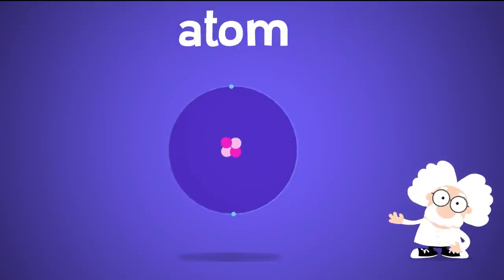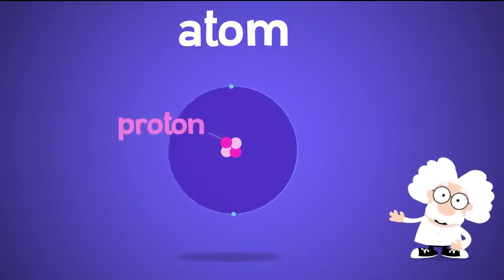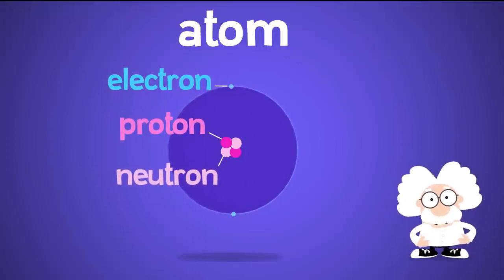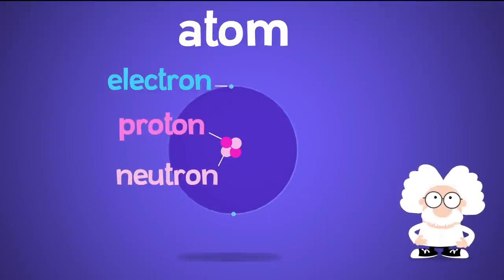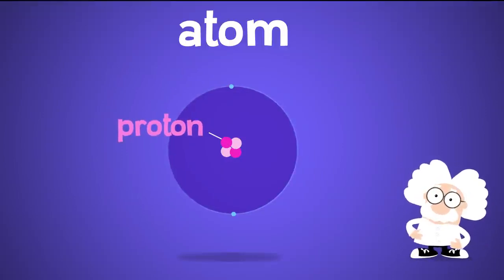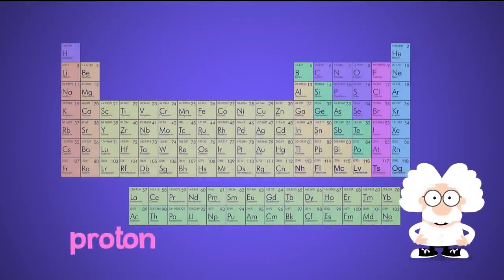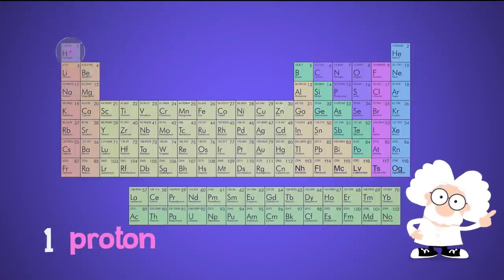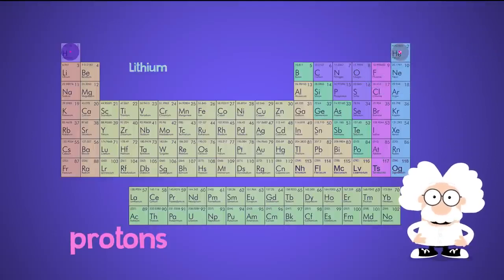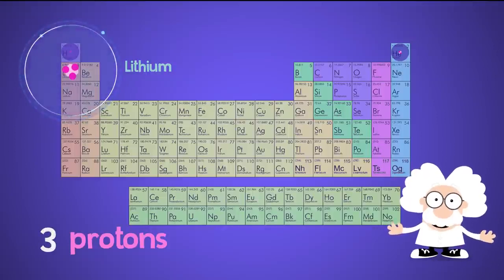As you can see here, atoms are made of just 3 types of tiny particles called protons, electrons, and neutrons. And each of these tiny particles does something special. For example, it's the number of protons inside an atom that makes each element different. If we look at the periodic table, the first element, hydrogen, has 1 proton. The second element, helium, has 2 protons.